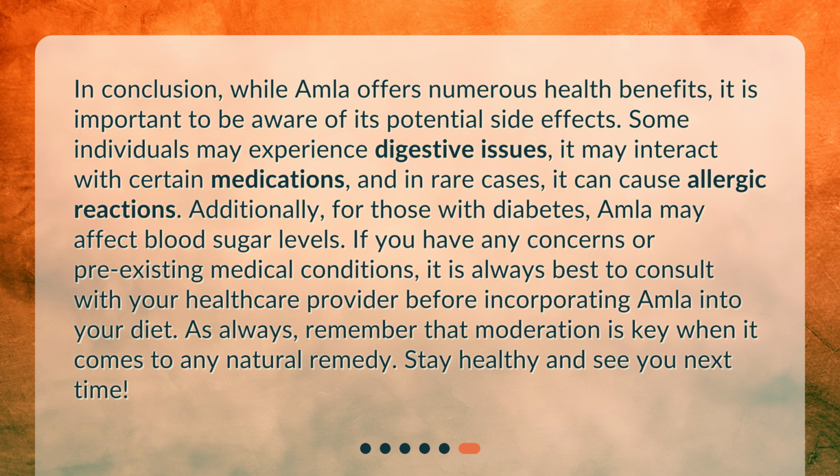As always, remember that moderation is key when it comes to any natural remedy.